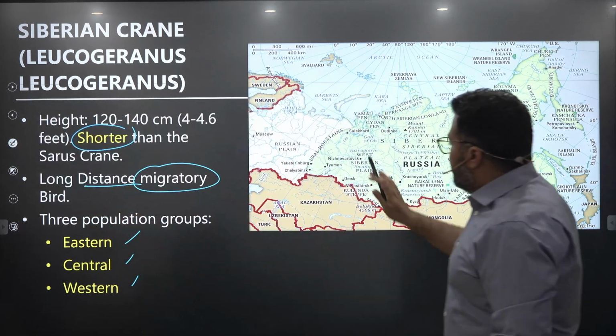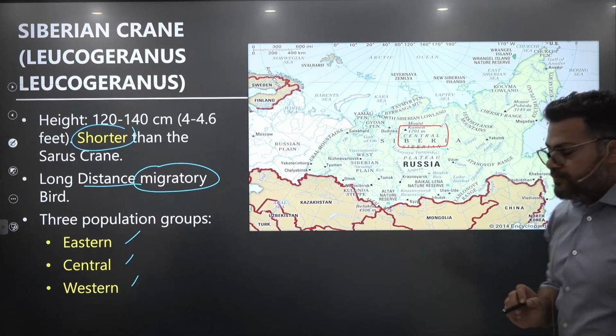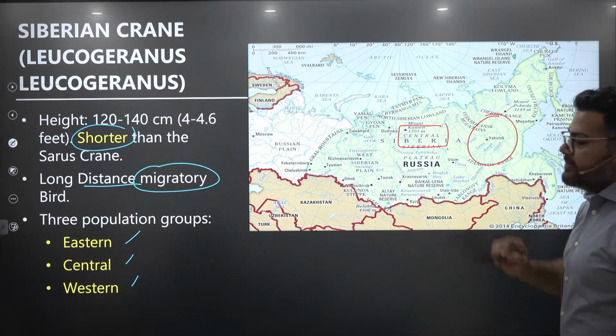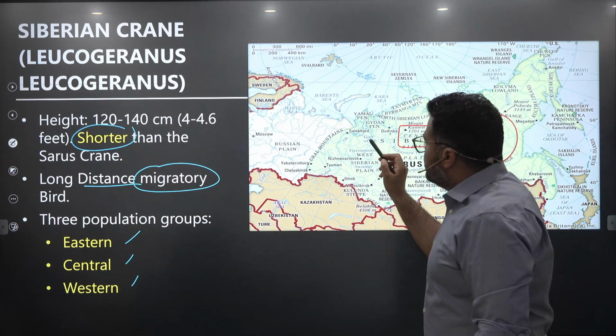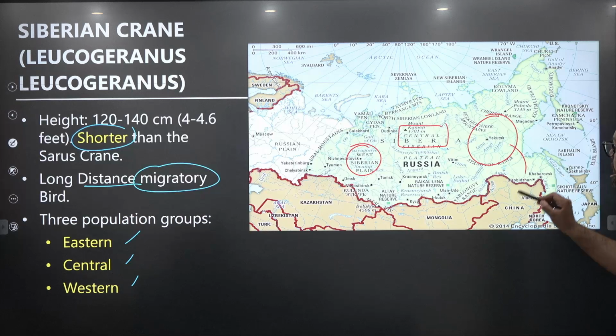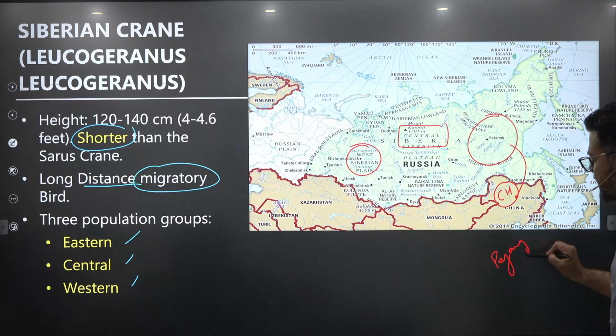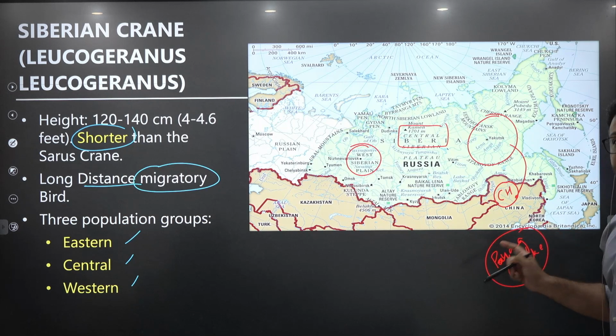When you look at the map, you will notice that there is one group which is called the Central Siberian Population Group. Another group is called the Eastern Siberian Population Group. And the third one is called the Western Siberian Population Group. The Eastern Population Group travels all the way from Eastern Siberia to China. There is a lake called Poyang Lake, P-O-Y-A-N-G, in China, where the Siberian crane are often sighted.